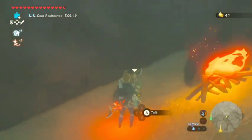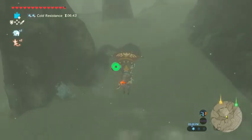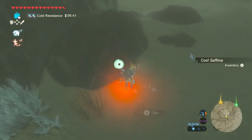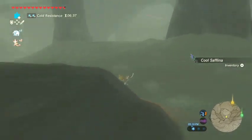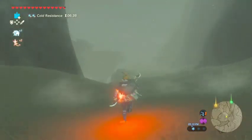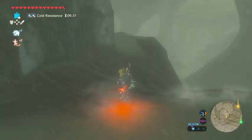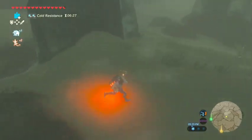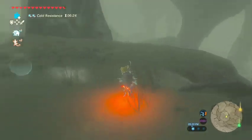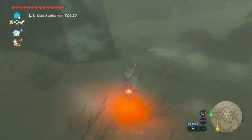Goodbye. Goodbye. We're so close to getting another weapon slot. That's awesome. Alright, is there anything down here? We'll take the Sifflina. Anything down here? Oh. Hello there. You're my least favorite.